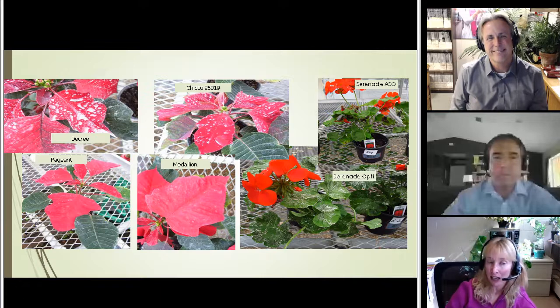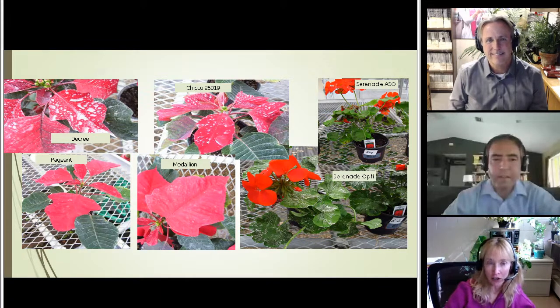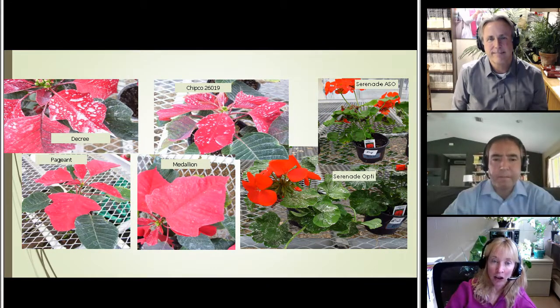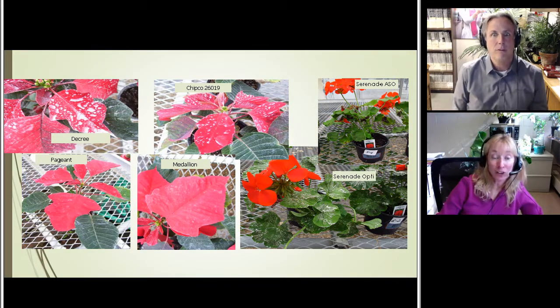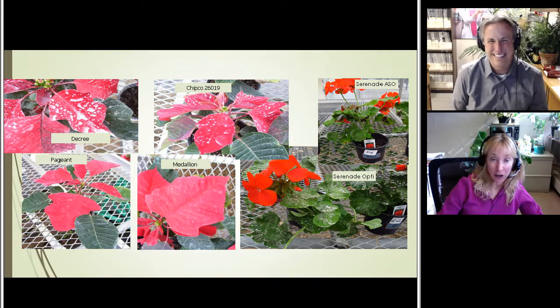And this is one of my favorite photos, which shows you how crappy the water in my greenhouse is. This is Decree at the standard rate. I don't remember what it was. And Chipco, which is iprodione, an old fungicide also labeled for Botrytis. You could see we have huge problems with residue. And here you could see with the Serenade Opti, I don't know where the Broadform photo went, but we didn't have this residue situation there. Oh, that's residue? I thought that was the powdery mildew itself. No, that's the residue from the fungicide. So Serenade Opti had it, ASO did not, and Broadform has absolutely no residue.